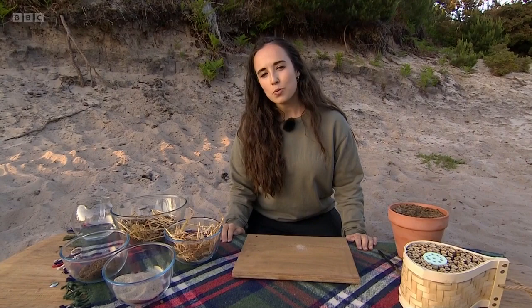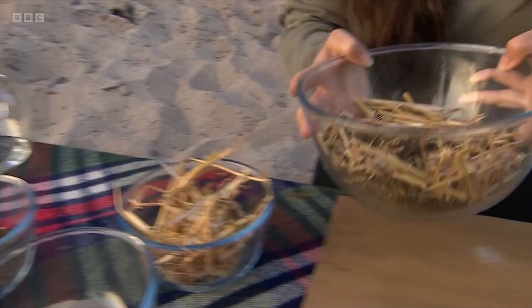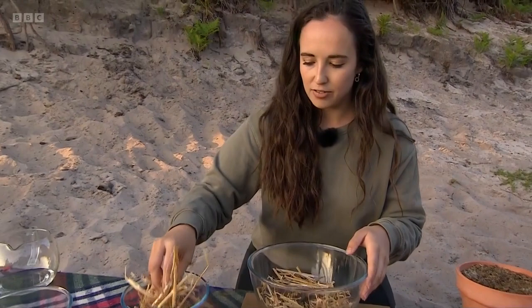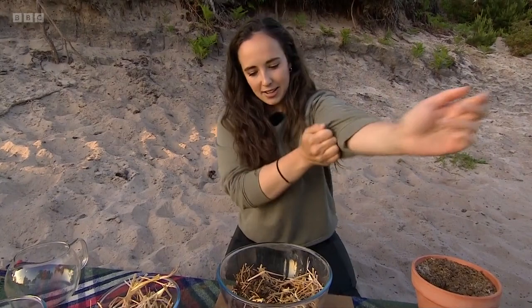I have some clay soil, again. I've got some sand, and I've got some hay. Now, I've already mixed it up. The majority of this needs to be the soil, and then just a handful of sand and a handful of hay. And this is where it gets fun. I need my binding agent, which in this case is water. You pour that in like this. Roll up your sleeves, because it's going to get mucky. And you mix it all together, squelch it all up.